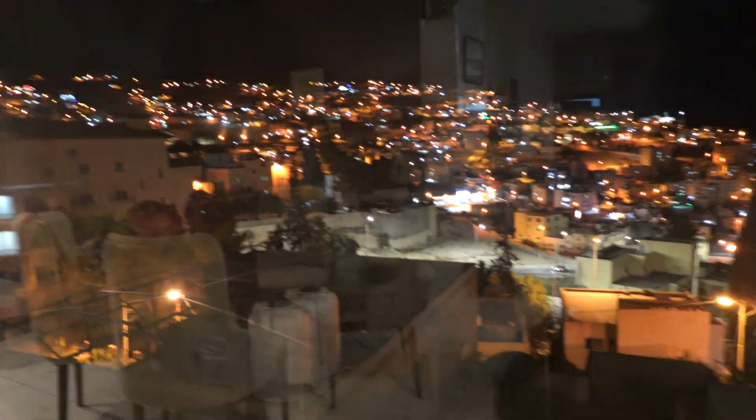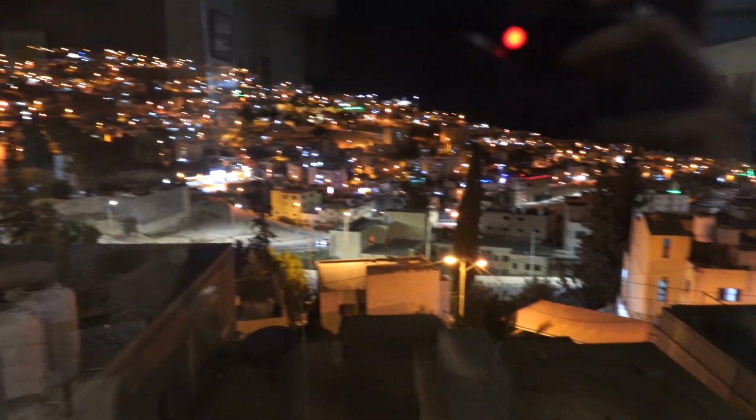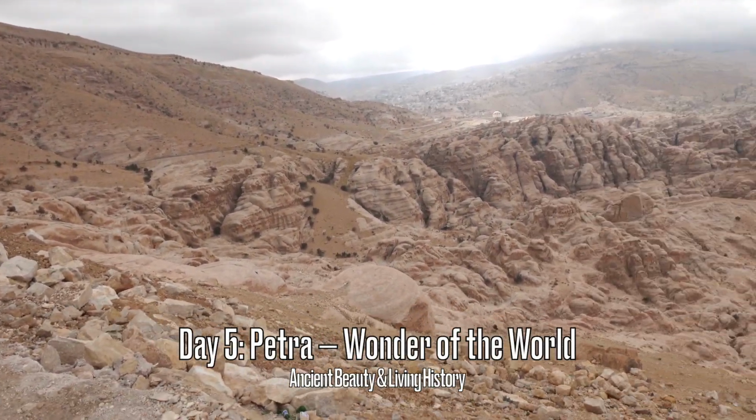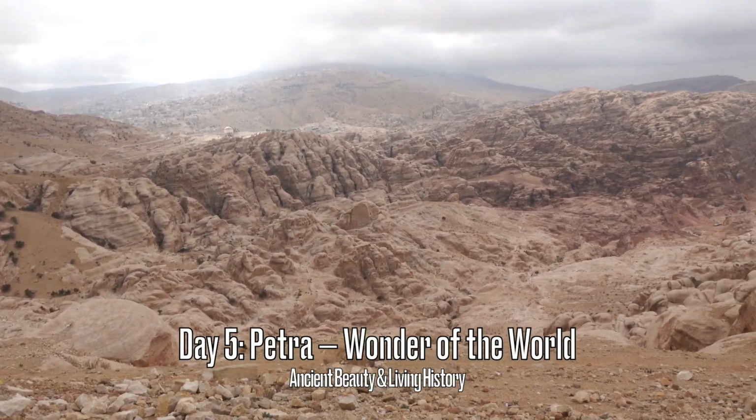After a long day of exploring, we headed back to the hotel, and this was our view for the night. The city glowing after sunset, the perfect ending to a full day of history. Day 5, our final day in Jordan, and we saved the most iconic place for last.